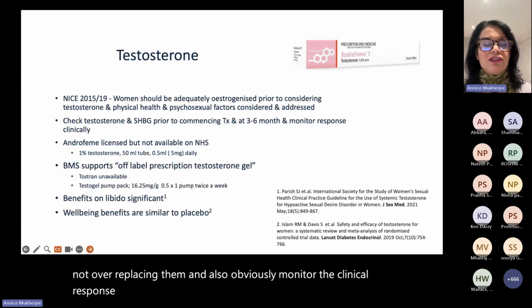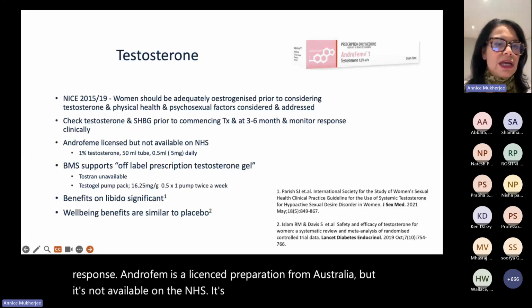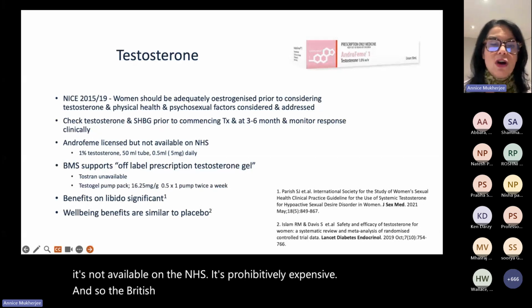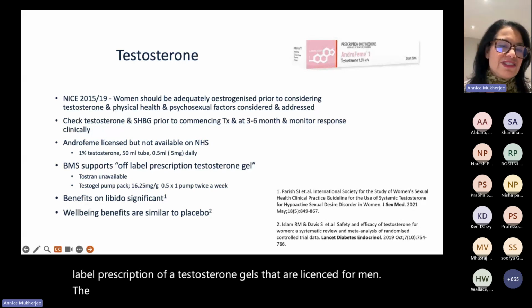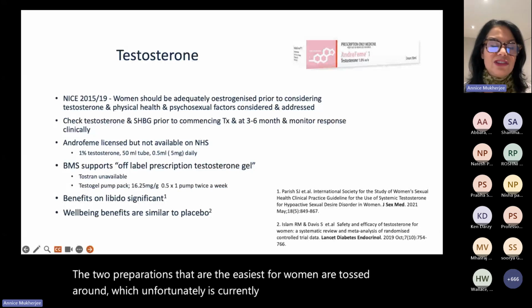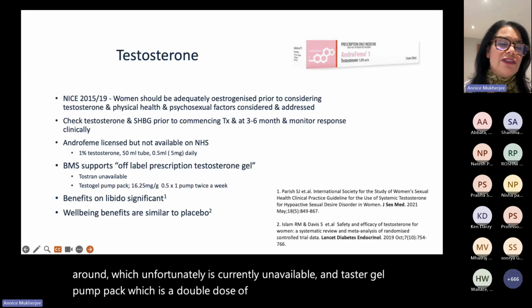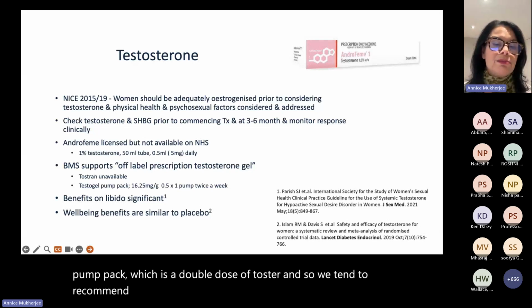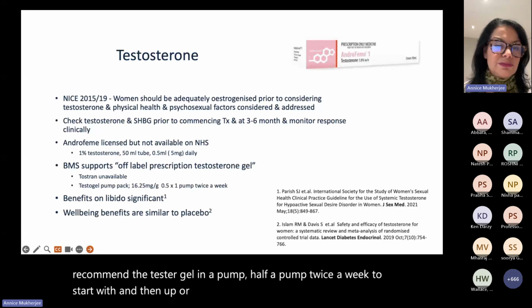Androfem is a licensed preparation from Australia, but it's not available on the NHS. It's prohibitively expensive. And so the British Menopause Society actually supports the off-label prescription of testosterone gels that are licensed for men. The two preparations that are the easiest for women are Tostran, which unfortunately is currently unavailable, and Testogel Pump Pack, which is a double dose of Tostran. So we tend to recommend the Testogel in a pump, half a pump twice a week to start with, and then up or down titrate to symptoms.